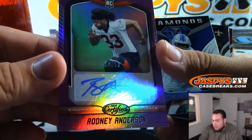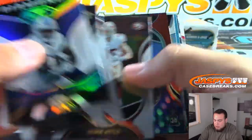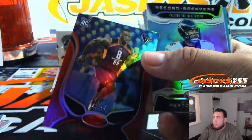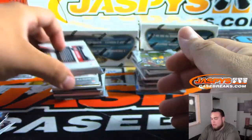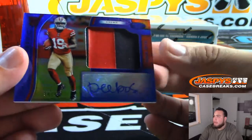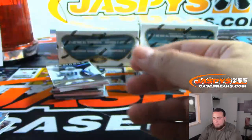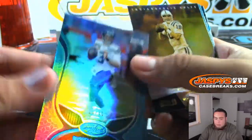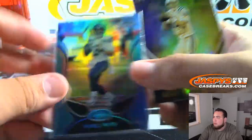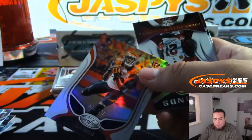Autograph 10 out of 10, Rodney Anderson, Bengals. Bengals, Michael Gallucci. Texans, Higdon, $2.99. And we got Deebo Samuel, nice patch, number to 99. 49ers, Lee Cheeseman. Out of 35, Russell Wilson. Bengals, AJ Green to 450.